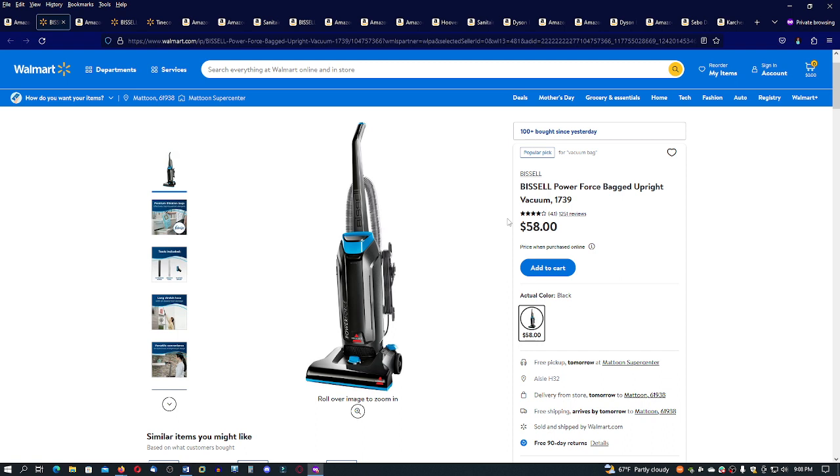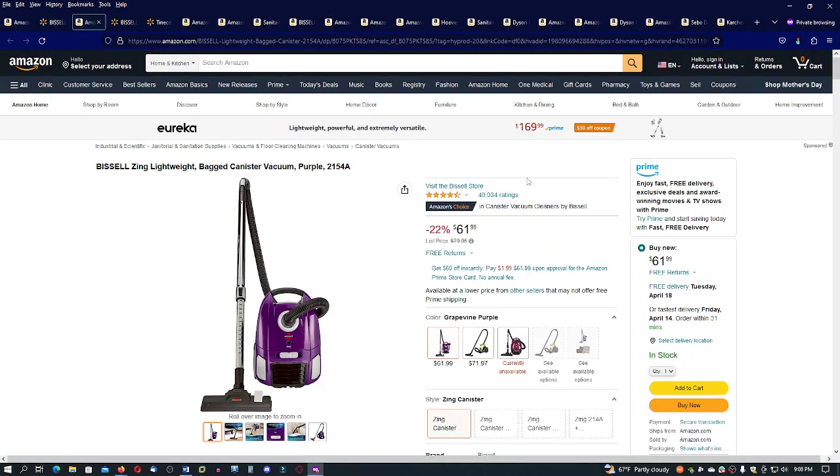Dirt Devils in this price range are just simply not worth it, and there's a reason why I don't have any Dirt Devils on my recommended list. I've used literally every single one that Dirt Devil currently offers, and none of them are as good of a value as the Bissell. So next we'll move on to canisters.